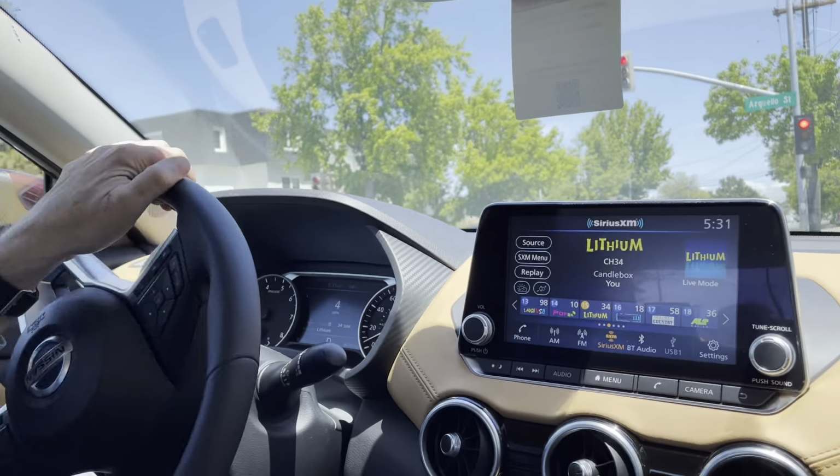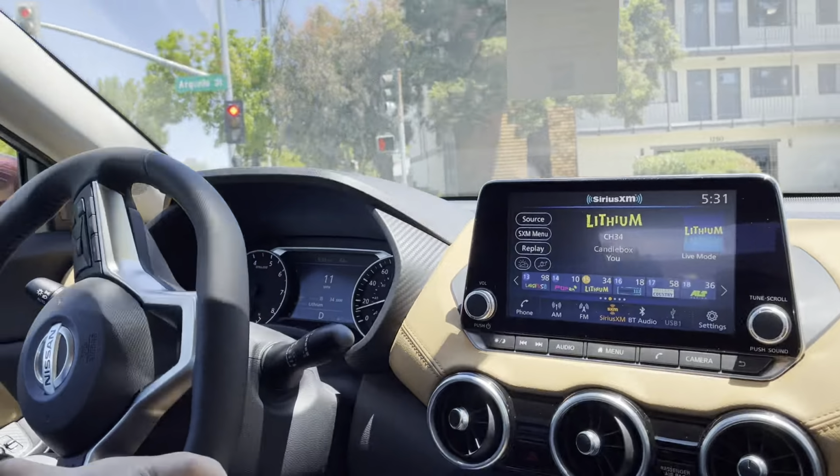All right, let's see how it does on acceleration. Same. It's struggling. It feels about the same. So these are low horsepower. I think it's about 140 horsepower. You can always look it up. Same transmission.